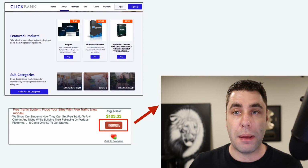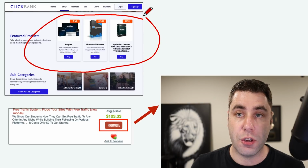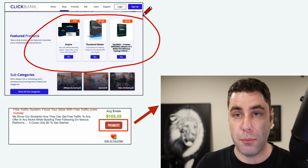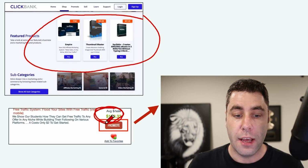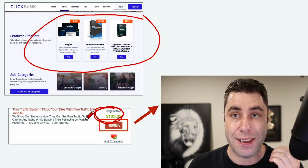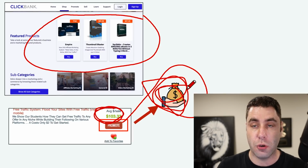Now, if you don't know what Clickbank is, it's a very simple platform where you find products that you can send traffic to and you can promote these products and you get a commission. So here's $103. If you promote this particular product and you made a sale, you would make that money and you would get paid in cash or into your bank account for promoting that product and making a sale. That's affiliate marketing, and that's how Clickbank works.